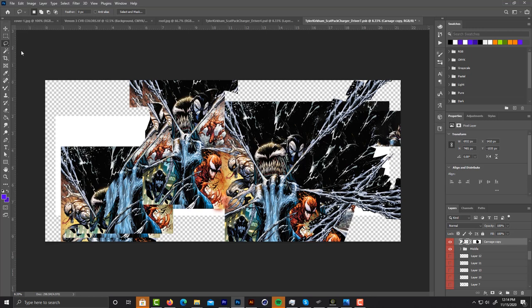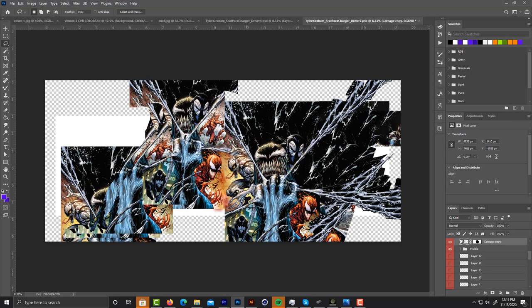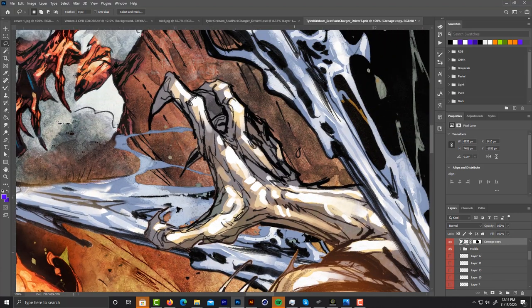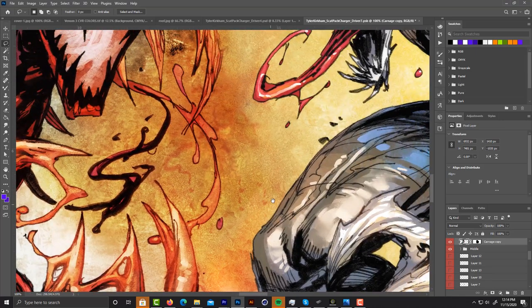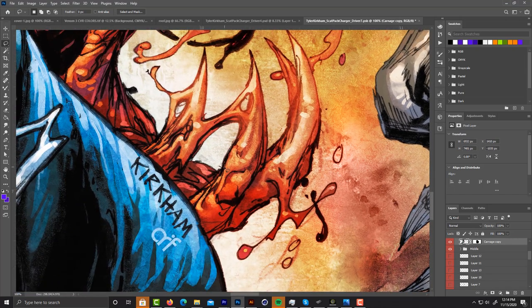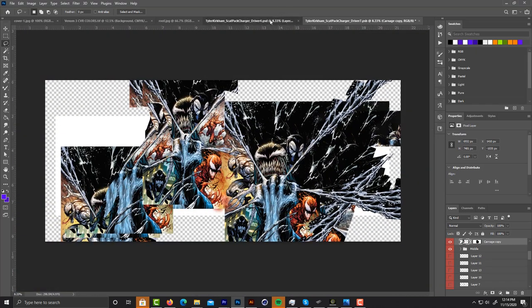You can also see this webbing here where this web didn't connect at all. So I had to use, again, the content aware tool, and I used some of this webbing. Zoom up here, you can kind of see. And now the piece is coming together. It's becoming one, right? And then I used all these different textures, like grungy textures, things like that. And there's Kirkham's signature.